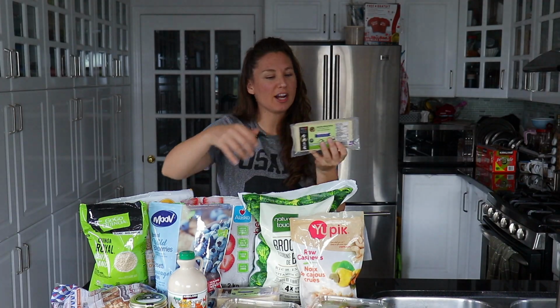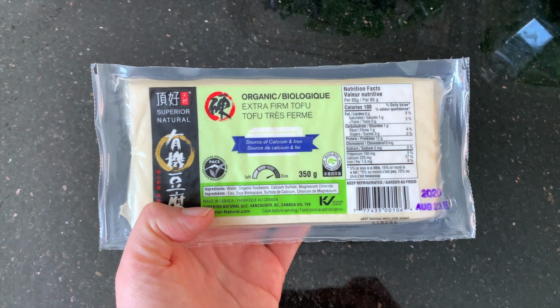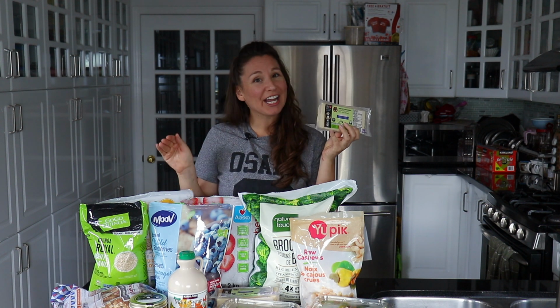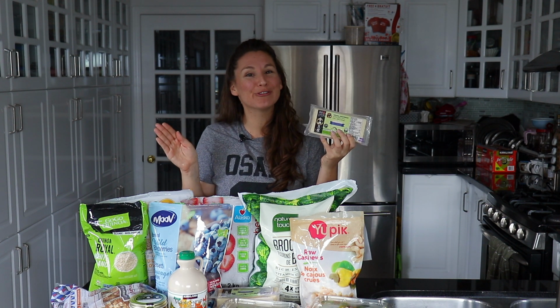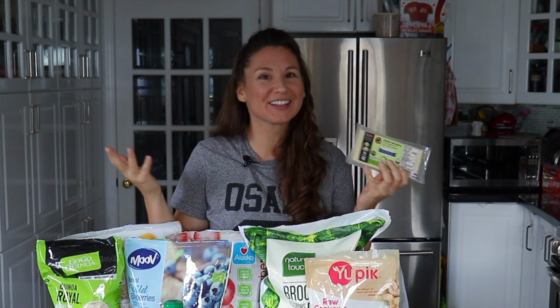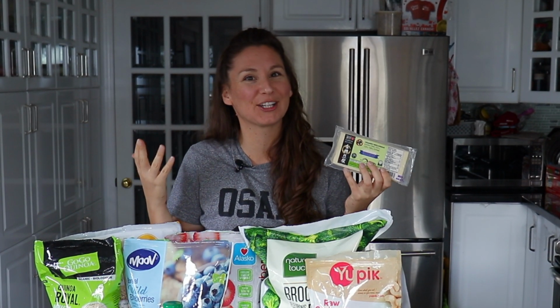Okay, next up, let's talk about the tofu. I bought 2 packages of this because this can also go in the freezer. I don't know if you know this, but freezing tofu changes the texture of it to make it better. This is a hack that I've just recently learned.